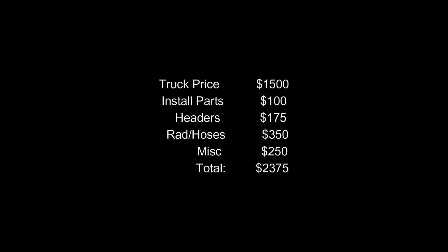Mentioned before, I spent $1,500 flat on the cost of the truck. And that was a fairly decent deal. You've seen the truck. It's not the greatest thing in the world, but it's solid, and the body was relatively straight. So that was a decent price for it.